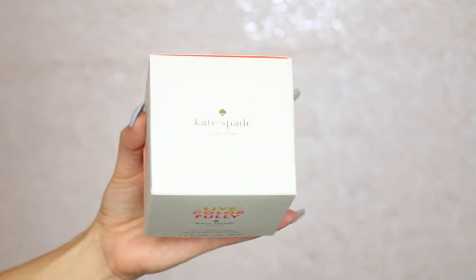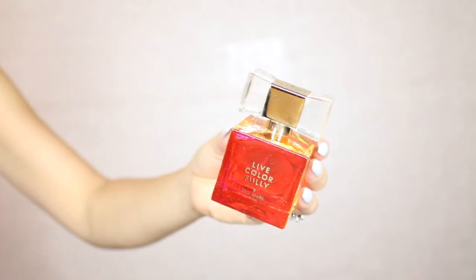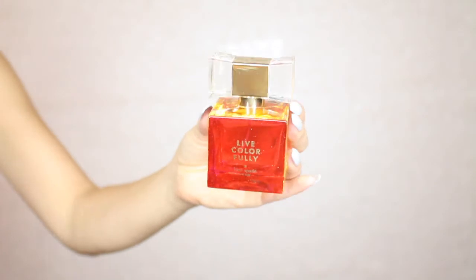The top notes in Live Colorfully are mandarin and pink water lily. The heart notes are star anise, tiara, gardenia, and coconut water, and the base notes are sheer amber, musk, and vanilla. So that is it.